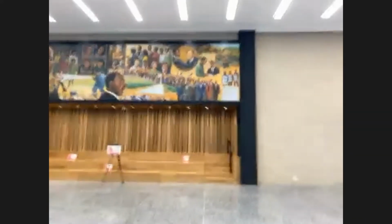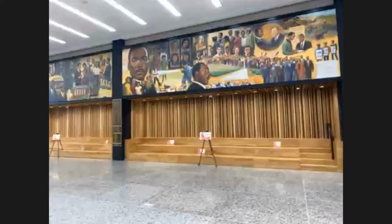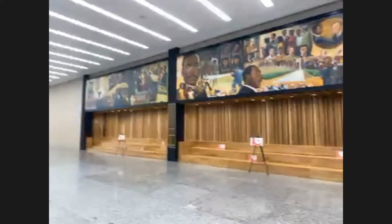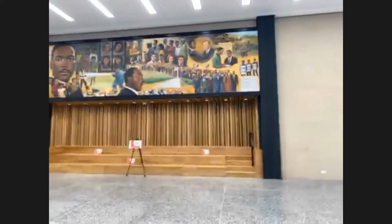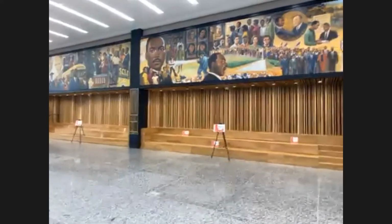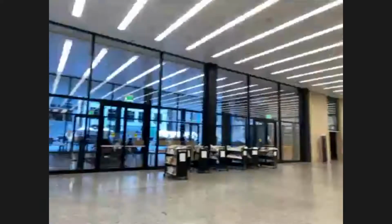So for the modernization of the library, this mural was restored, and I'm very pleased to say that we are so happy with it. It really has brought out the beautiful colors in the mural and has made it much more of what it was intended to be. So now I'm going to take you all up the stairs. I'm going to turn my camera around so you don't get quite so sick watching me walk up the stairs.